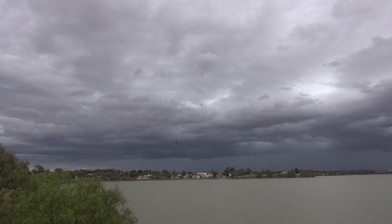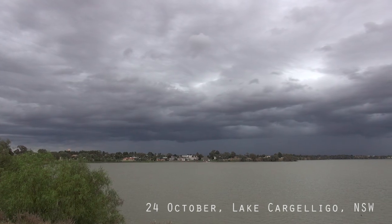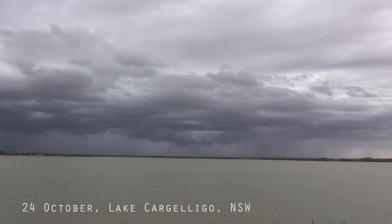We joke about Lake Cardjeligo, in that all the decent storms seem to start here. I just drove out here on speculation.